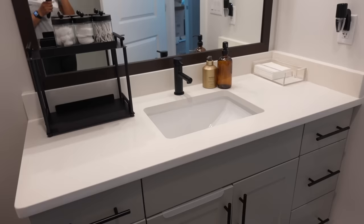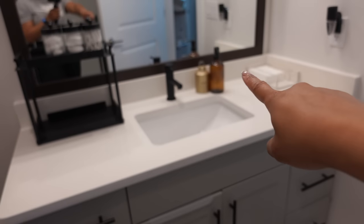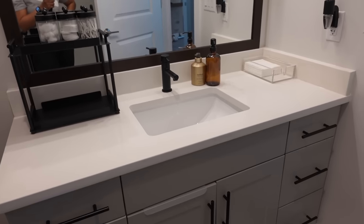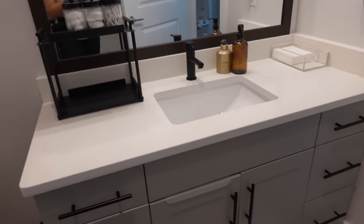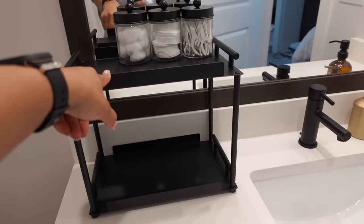Alright, so this is how everything is looking. I have two hand soap things. That one isn't filled up yet, but I'm just trying to finish that little Method hand wash one before I put hand soap in there. But that's why both of those are sitting there. And then I also have to figure out what else I want to put on this little tray thing.